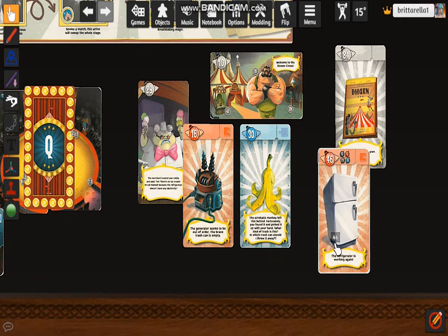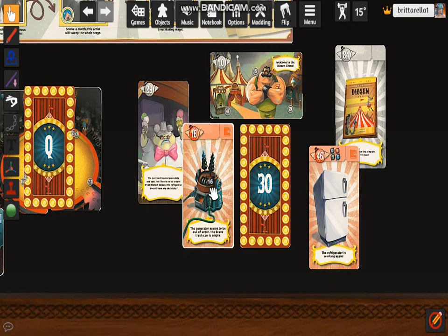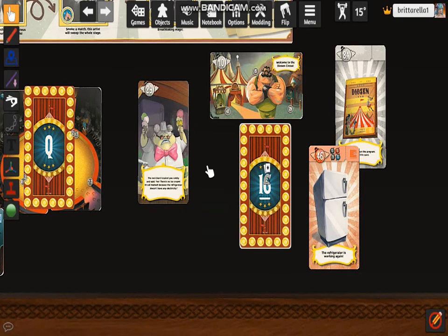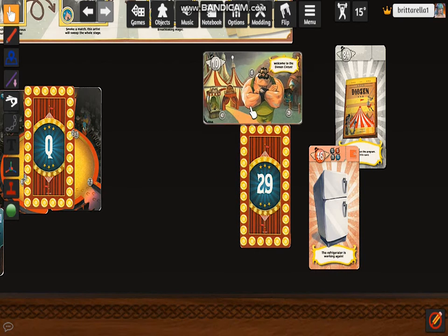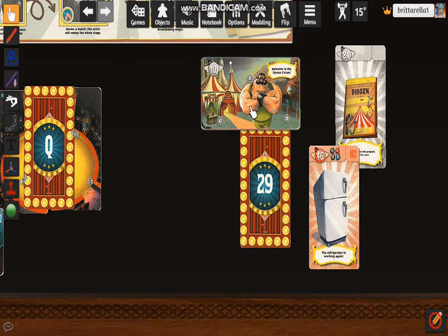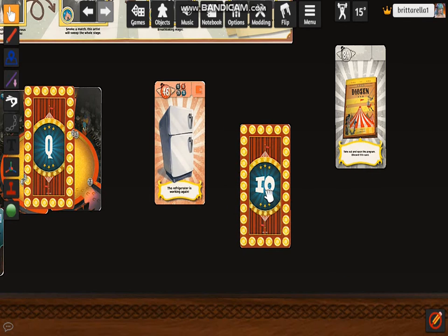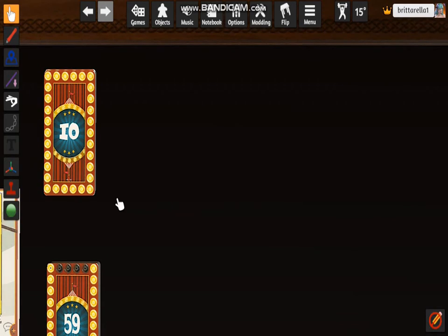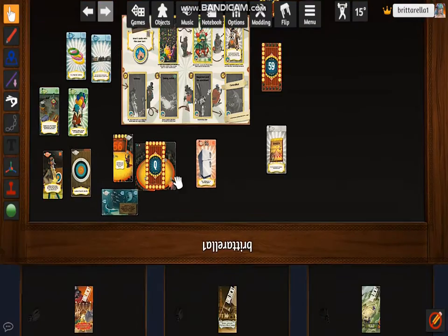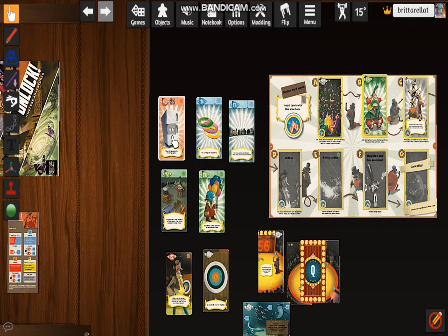So now I get to discard number 30, number 16, number 29, because I completed his objective, and lastly, number 10, which is finally gotten rid of. I gotta rotate it like this. Alright, so what is left to do is to put it on a discard pile, just like that, and voila. And we have another puzzle right here, which we need to solve.